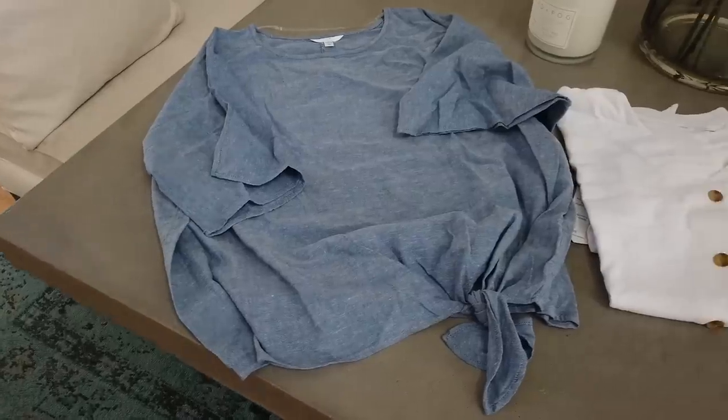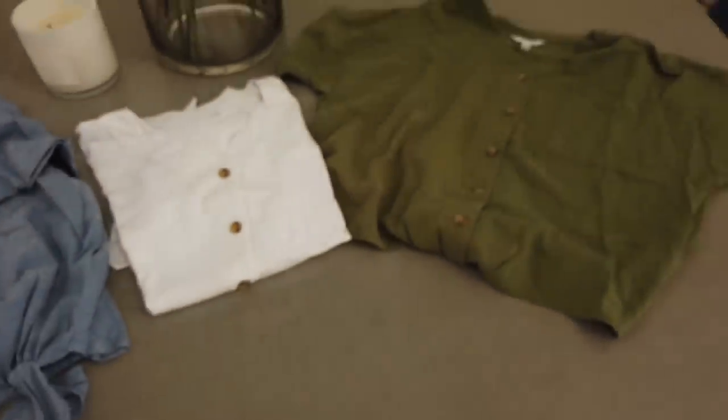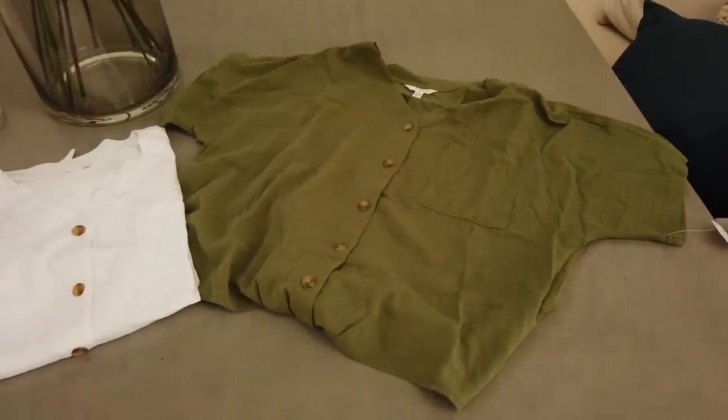Shopping trip, and I'm getting ready to show you everything that I found. Honestly, I think I spent like $300. I'm gonna start with clothes. I found these tops and I didn't know which one to buy, so I just bought them all.